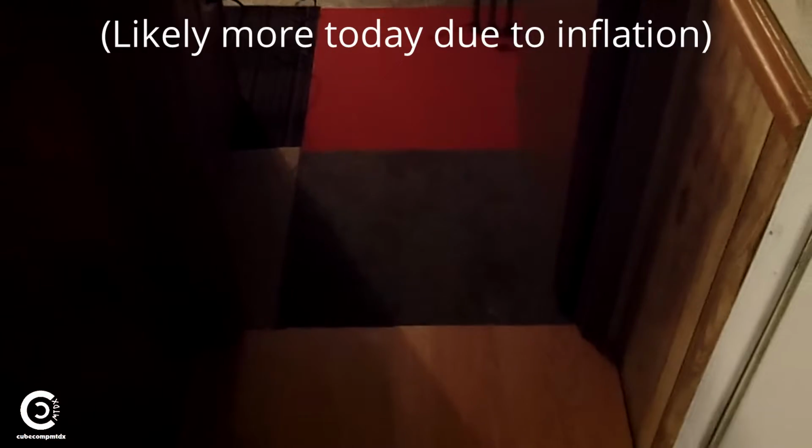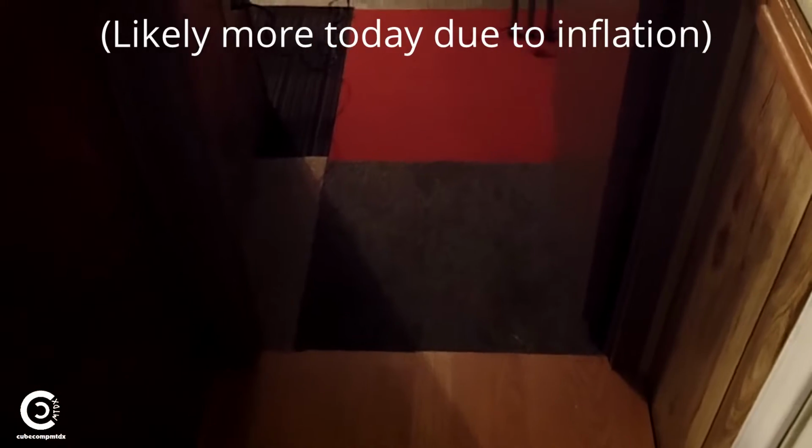Everybody. Today I'm talking about some carpet tile that you can get at the Home Depot for about $1 a square foot. It is assorted commercial grade carpet tile. And while I think it's a great bargain, and it definitely looks nice, there's something about it that I think is very misleading.